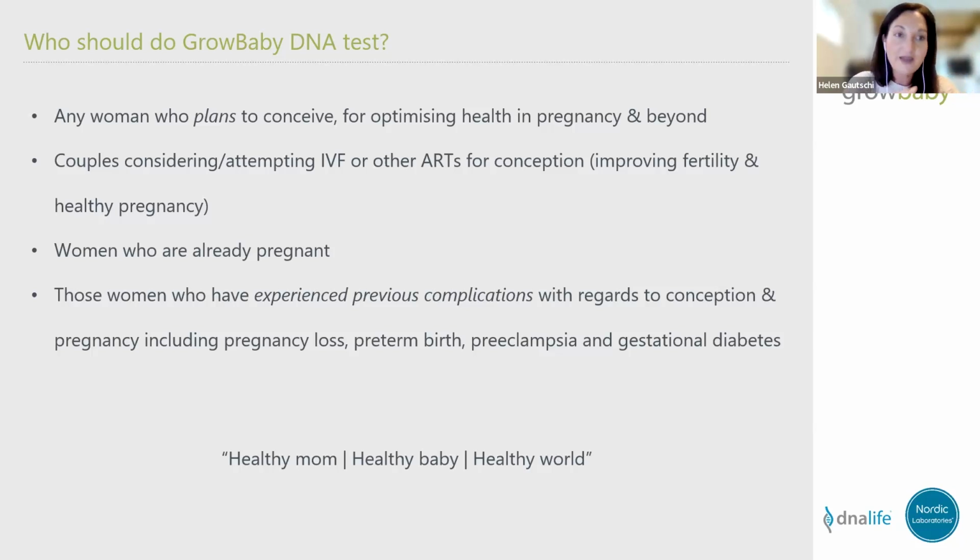Of course, we can't forget women who are already pregnant, and the study that was going on in the US by our Growbaby team, Dr. Emily Ribbaum and Dr. Leslie Stone. They had a cohort of women who were already pregnant, high risk pregnancies, and they got really good results from there. So, not forgetting, if you're already pregnant, there's so much you can still do and support with this test.